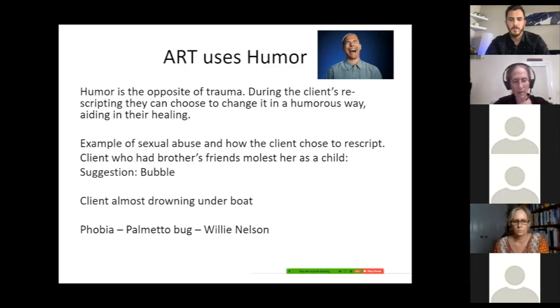Okay, so, I'll talk about the palmetto bug. I did a live demonstration on someone during a training who had a very big fear of palmetto bugs. So I told her to dress the bug up as one of her favorite singing stars. So that bug became Willie Nelson, and it had a shawl, and it had a hat, and it had a guitar. And she was hysterical after she did her set of eye movements and saw Willie.